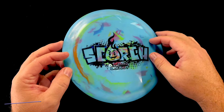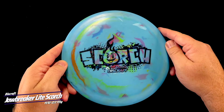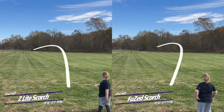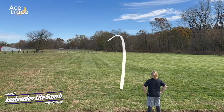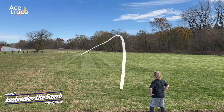For Eli's arm speed, though, we start to see a shift towards the ultralight having just that right combination of stability and distance. The Fused Scorch and Z-Light Scorch are both pretty overstable for him, quickly fading out. And while the Jawbreaker Light doesn't turn, it does push quite a bit farther forward and at least 70 feet beyond these two heavier Scorches.